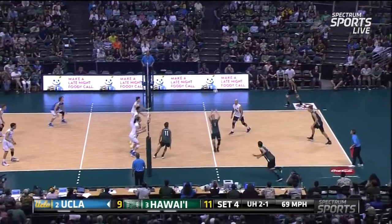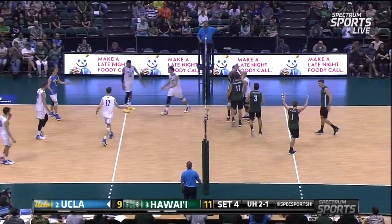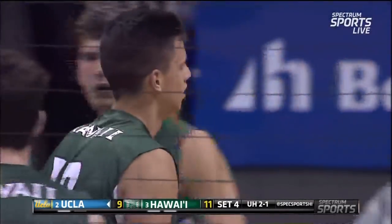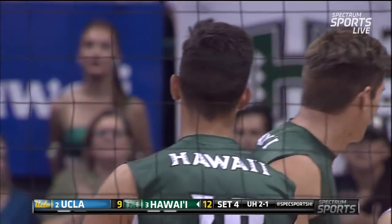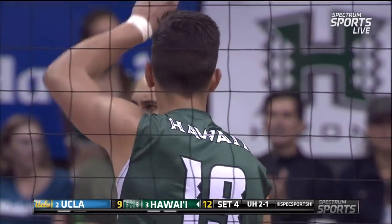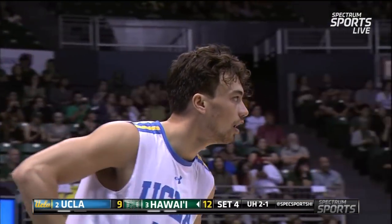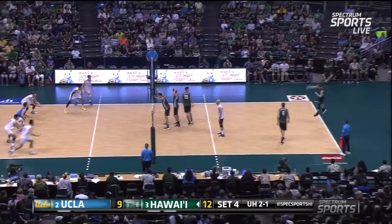Stein with the first touch there. Here's Rotto off the block and out, point for Hawaii. That is what makes UCLA so dangerous. No matter what your lead is, they have the capability of scoring at the service line. You string three or four of those together, it's a whole different complexion. Exactly. Go back to the third set. Hawaii up by 8 and barely wins by 2.